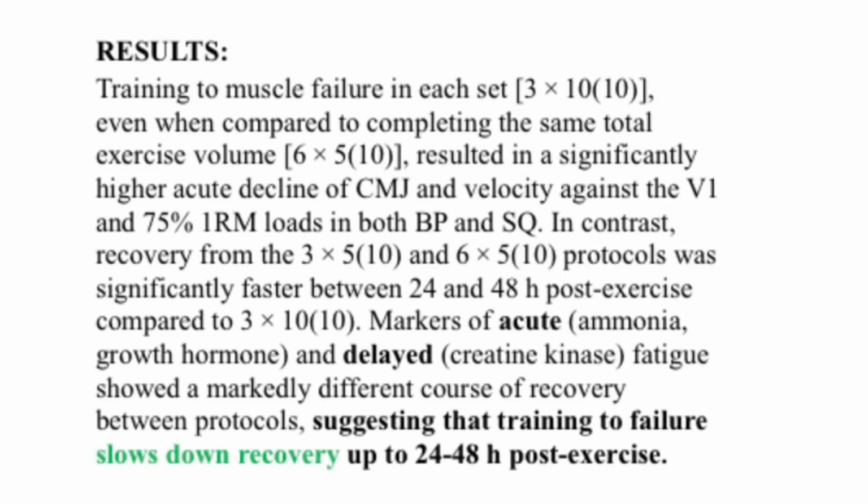In contrast, recovery from the 3x5, 6x5 protocols was significantly faster between 28 and 48 hours post-exercise compared to the other. Markers of acute recovery, ammonia and growth hormone, and markers of delayed recovery, creatine kinase, fatigue. So markers of these two types, fatigue, showed a markedly different course of recovery between the protocols, and again from the research, suggesting that training to failure slows down recovery up to 24 to 48 hours post-exercise.